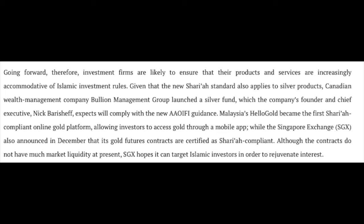I did not know that there was also a silver component to this new Sharia standard, and we're looking at another 110 million potential investors that the silver bullion market is now going to be open to.